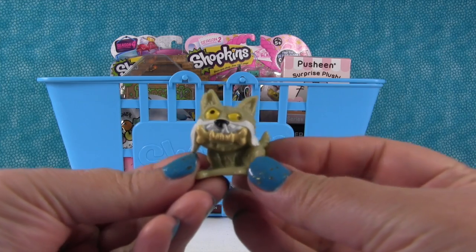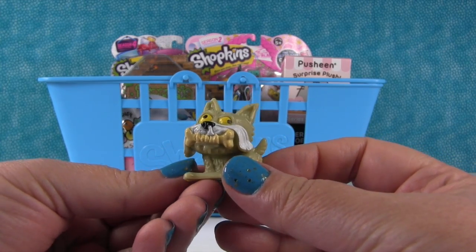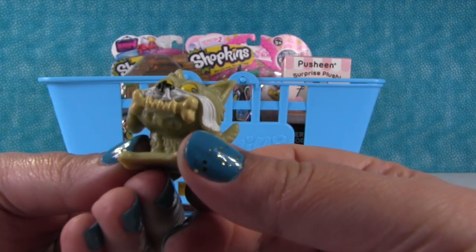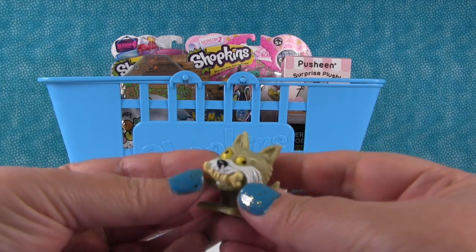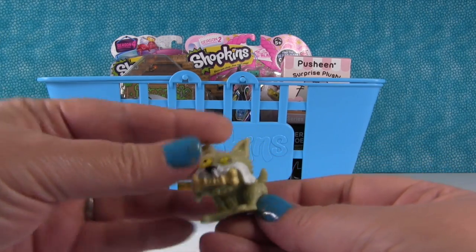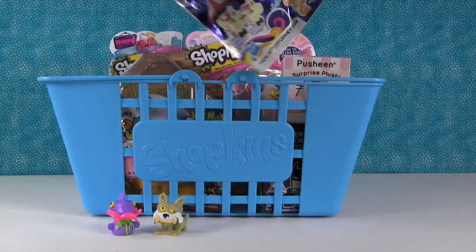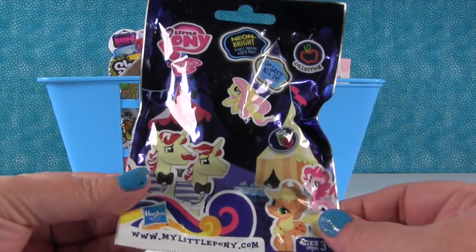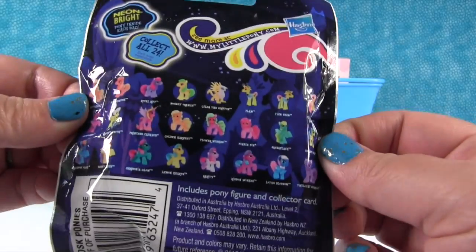And then we have the schnauzer. I think that's the snotty schnauzer. He does have snot leaking out of his nose. But overall, I think he's cute. I don't think the putrid pets are terribly gross. Yeah, they're pretty cool. I like them.